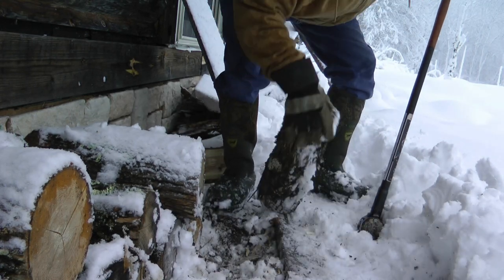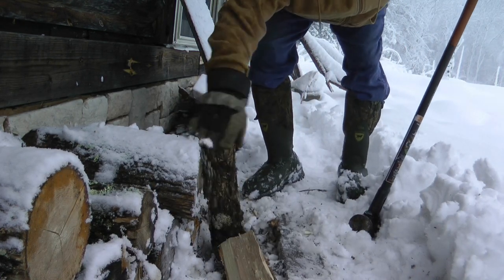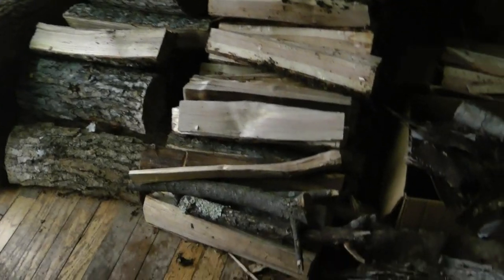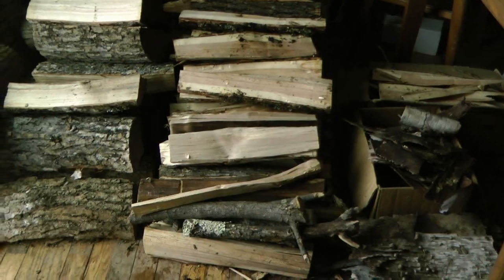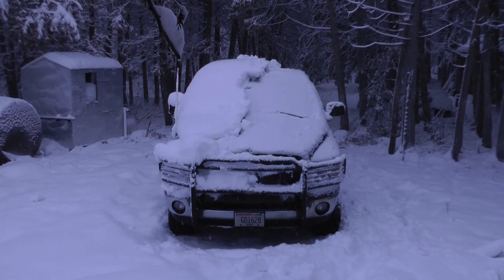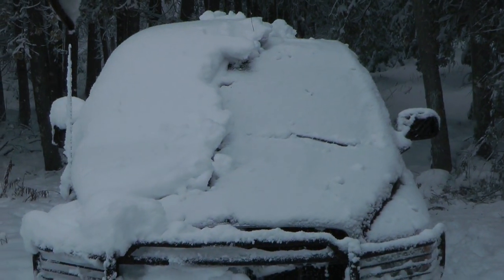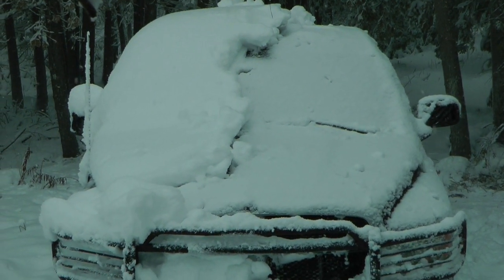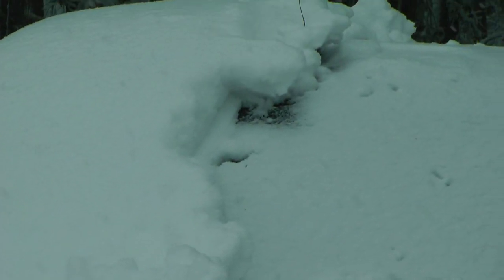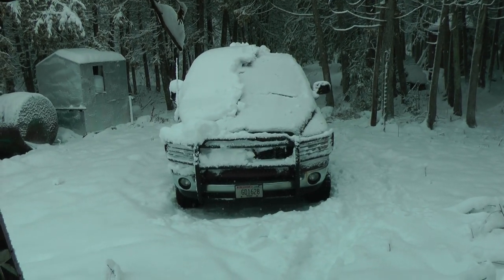Breaks right apart. We are all stacked up. I had to go out and get some clothes out of my truck, and you can see where I shoveled half of it off so the snow wouldn't fall into my seat when I opened the door. And there's at least 10 inches of snow on that truck. At least. And it's wet and heavy.